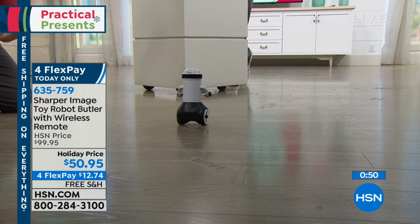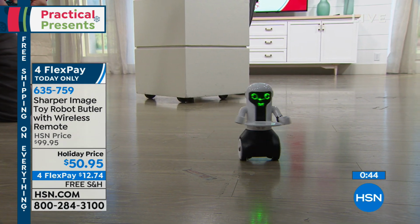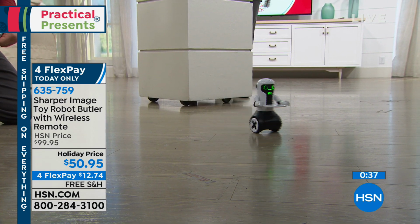And he runs on batteries, like regular, easy to find batteries, AA batteries that they come included. And then on the remote control, it's going to be that 9-volt battery. Really simple. So when it's time to change the battery, you just change it. You don't have to plug them in. You don't have to charge them up. You just turn them on when you're ready to play with them.